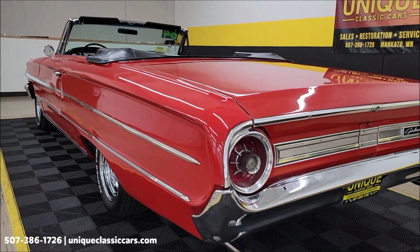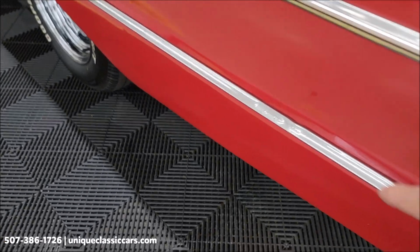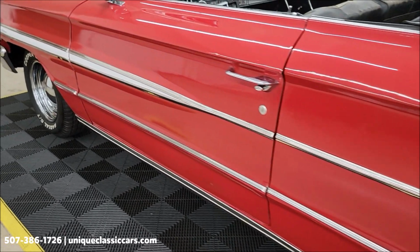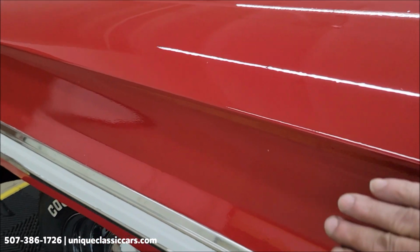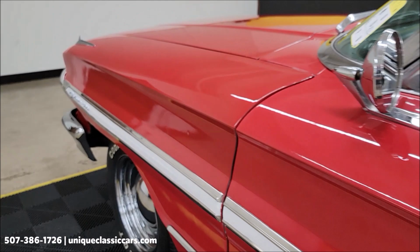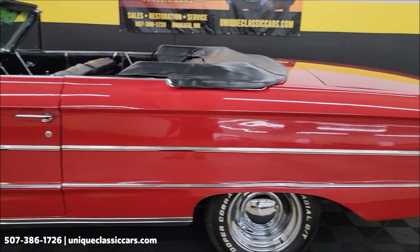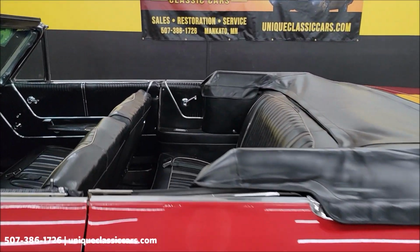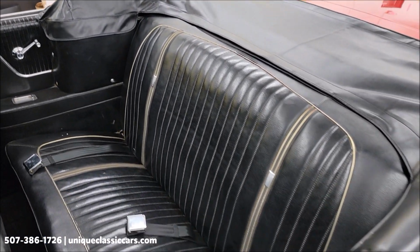As we take a look from the rear to the front, down the driver's side, again, a few little blemishes on the bright work. And up here, I could notice in the right light a little bit of orange peel in this fender. I don't know if it'll really show up. But the paint still has a nice shine to it. Just want to point some of those things out that I noticed. Try to represent these as fairly as we can. Take your time looking through all the still pictures, probably over 120 still pictures of this car online.